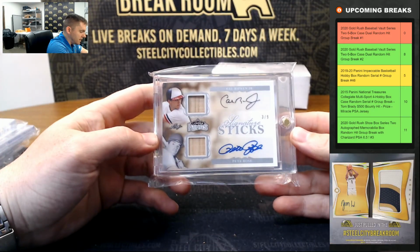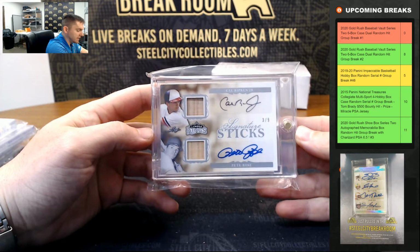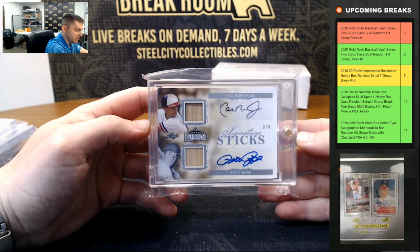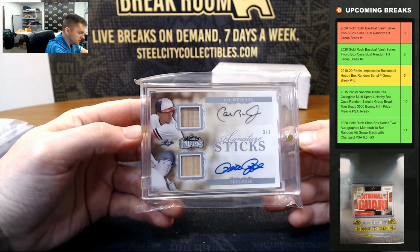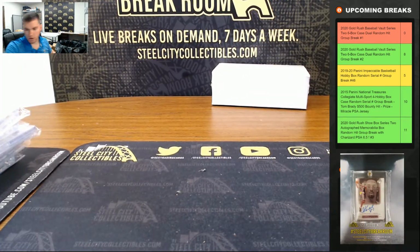Cal Ripken and Pete Rose, dual bat auto from Leaf Lumber Kings, 3 of 9. Cal Ripken and Pete Rose dual. That's nice. Ripken and Rose.